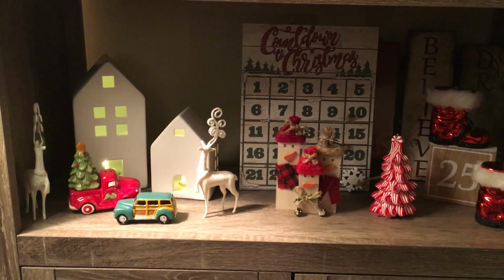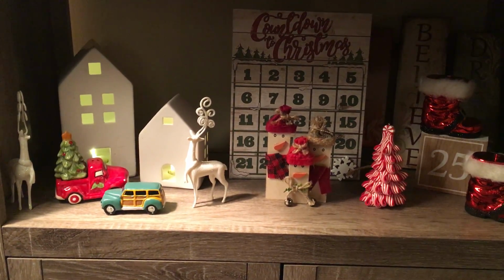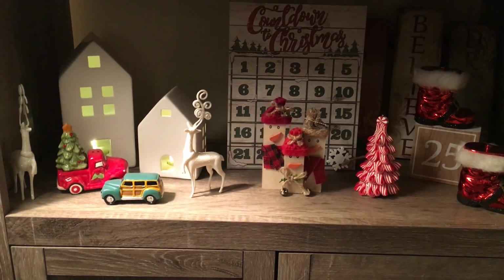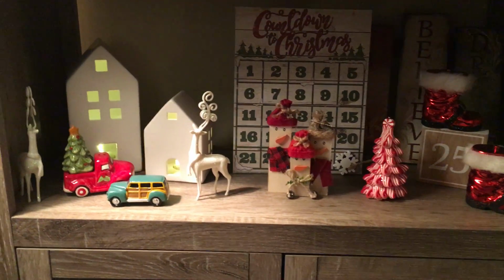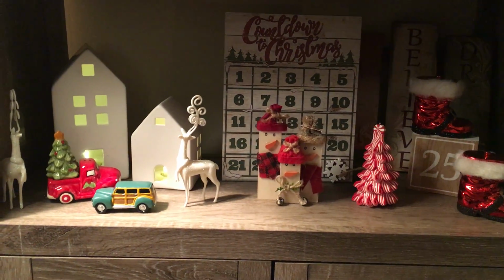Then on this last shelf, we have some of the houses back there from the Target dollar spot. Those two reindeer, those are ornaments from the Dollar Tree. You get two for $1. The little red truck with the Christmas tree in the bed, that's a salt and pepper shaker from Dollar General. And the little car that came from the ornament section at Target.